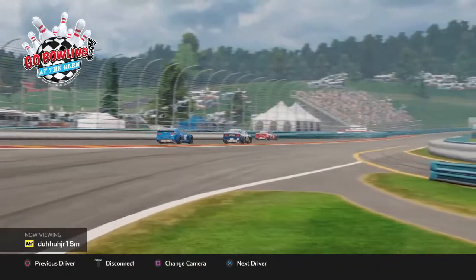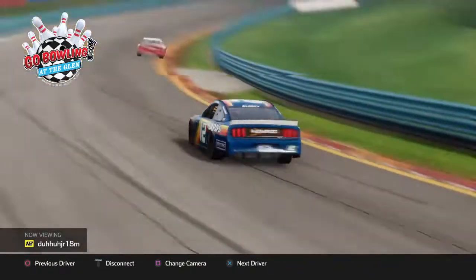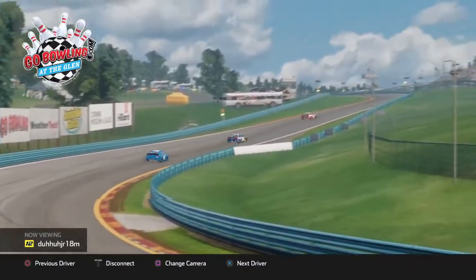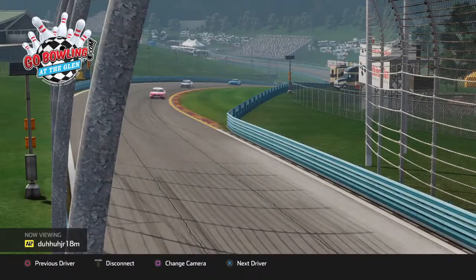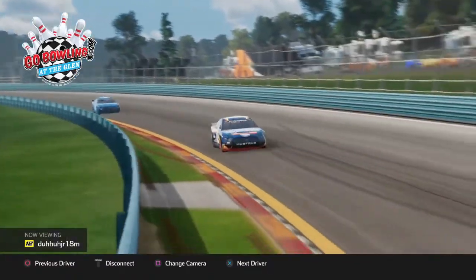The 12, Jacob, what's he gonna do? Probably pee his pants. I know I would be. Oh no! The 12 got loose on the exit of 1, catches the outside wall, is going to lose. Well, he's still there though. He's within two car lengths of that 12 car.